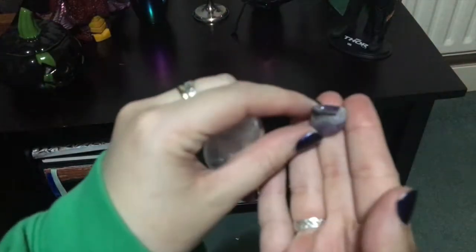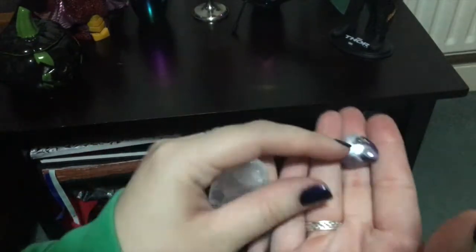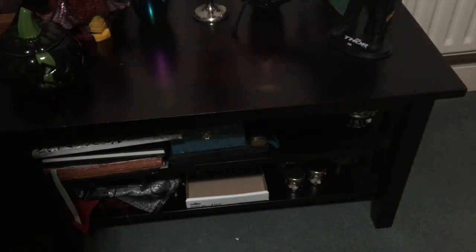And I currently have a little bit of, I think that's fluorite? I think so. Quartz, a worry stone, and a labradorite worry stone in there just to keep them charged, because they were coming with me on holiday. They didn't come in the end, but they were going to.